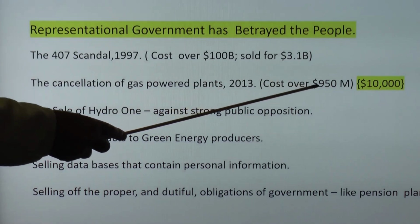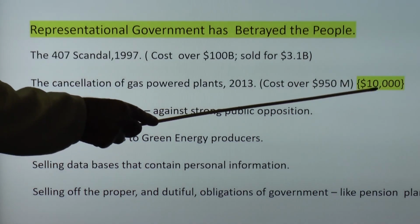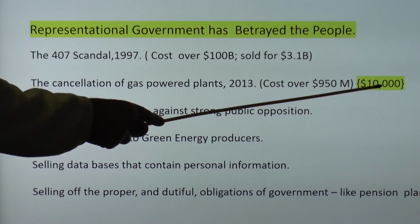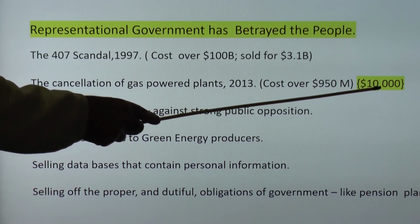2013. That cost us 950 million. But the key thing is here, and this is under investigation now. The $10,000 was paid to somebody to go in and clear off the hard drives so that all the emails now cannot be found, so they cannot be used in the courts.